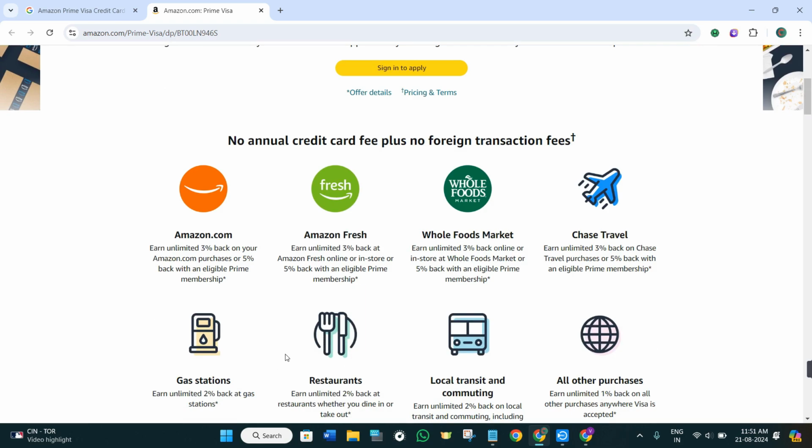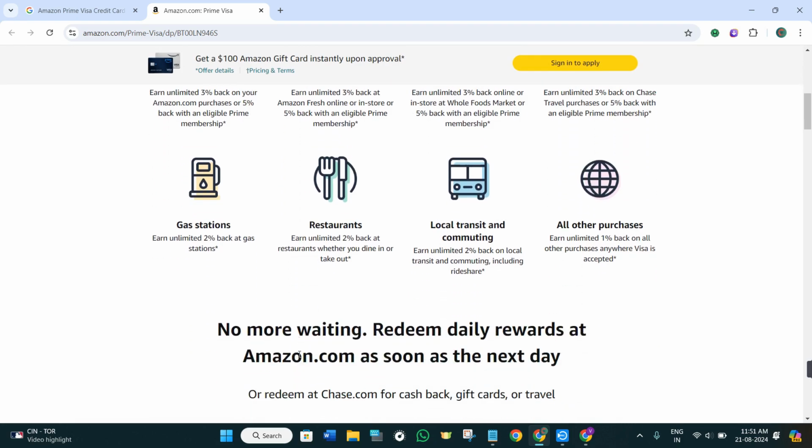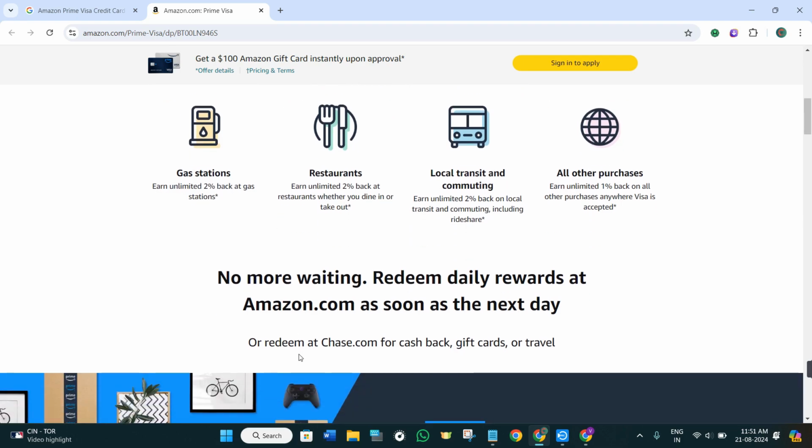Also, outside of Amazon, Whole Foods, and travel, the cashback rate drops to 1% on other purchases, which isn't that impressive. If you are looking to maximize your cashback on all spending, you might want to pair this card with another, like the Wells Fargo Active Cash Card, which gives you 2% cashback on everything. Lastly, there is no big sign-up bonus. While the $100 gift card is nice, other cards offer bonuses of $200 or more if you meet certain spending thresholds, which might be easy to hit with regular expenses.